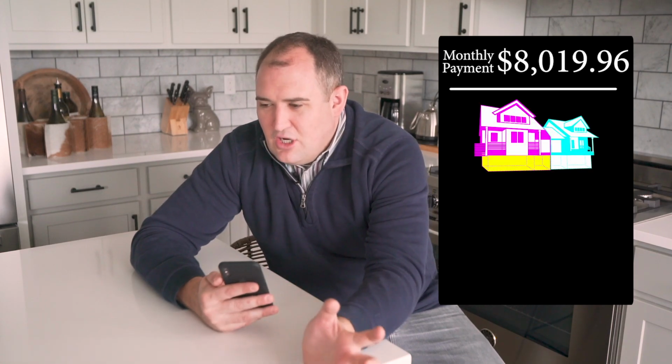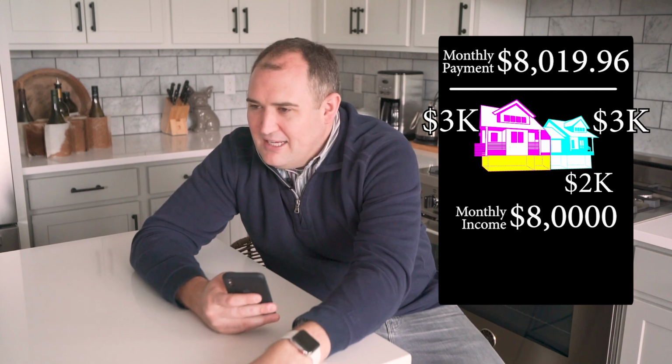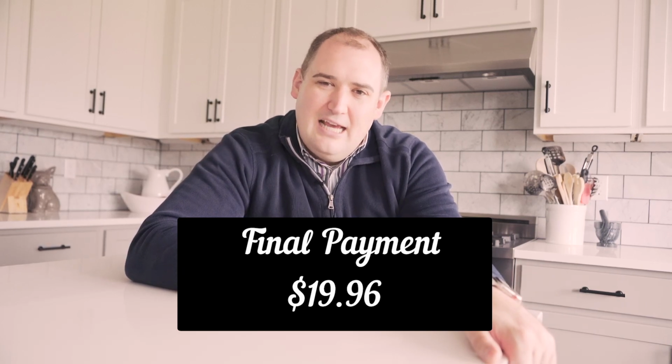Well, let's say you're willing to live in one of the ADUs, which is a 2-bedroom, 1-bath, kitchen, essentially a nice condo alternative. You would be paying, if you rent it out for $3,000, $2,000, and $3,000, you'd be making $8,000 a month back. So in essence, you'd be living in a 2-bedroom, 1-bath condo for $19.96 a month. How many cappuccinos is that? Not a whole lot. So that's a mortgage hack.